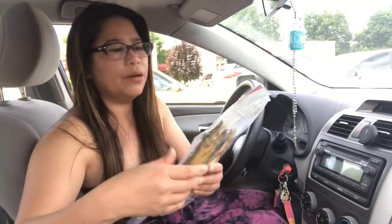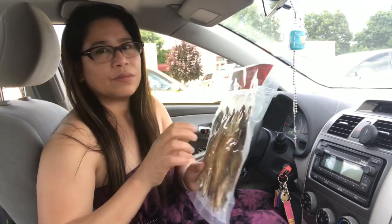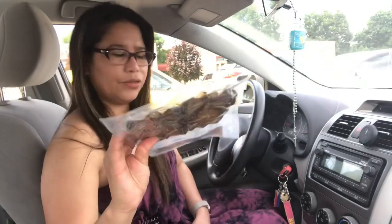Done shopping for my Asian stuff. So I bought this one. Dried fish. It's Hasa-hasa. It said Hasa-hasa.